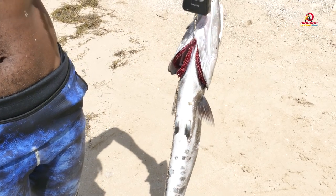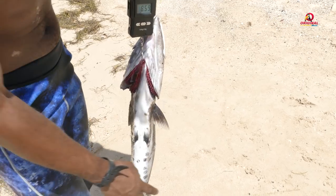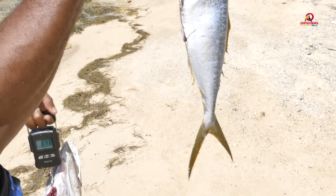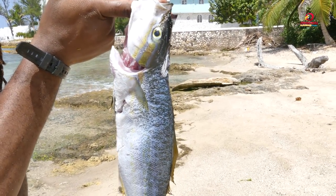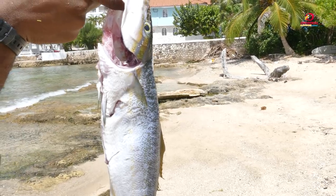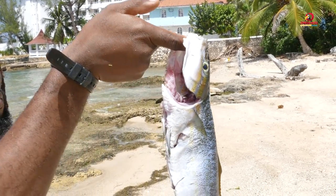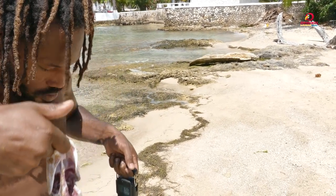We are going to finish cleaning up, and then I'm going to do a cook up. I'm going to cook this. What would I call this, that salmon or blue runner? A blue water fish, a deep water fish. I'm going to cook this, so stay tuned for the cook up. We'll finish cleaning up.